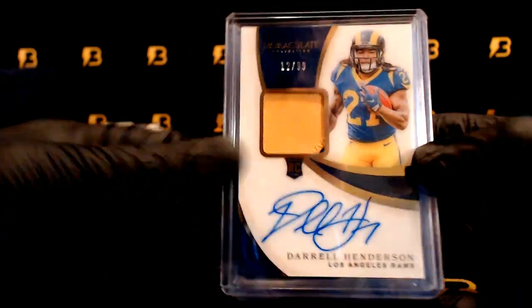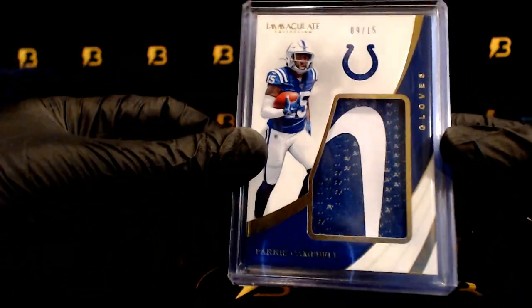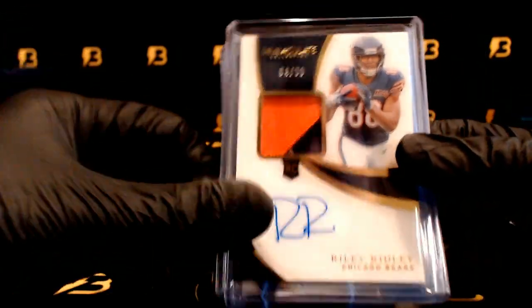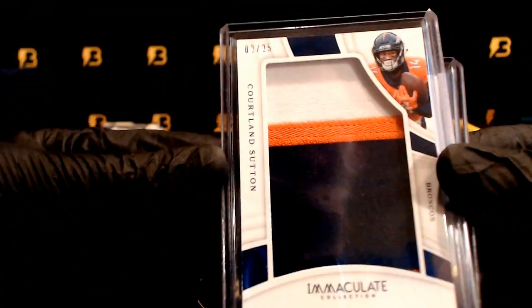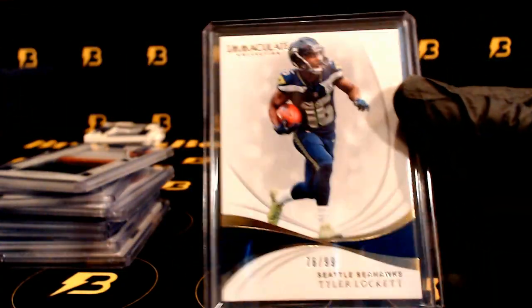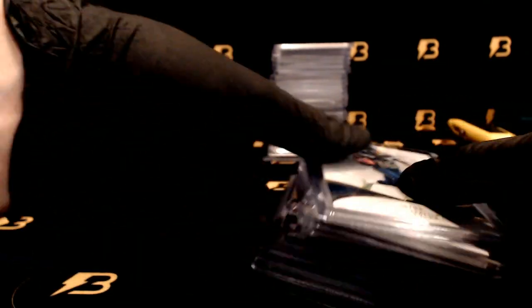We got Henderson for the Rams, Campbell going out to the Colts out of 15, Brown for the Ravens, Jeffery for the Eagles, Ridley for the Bears, Taylor for the Giants, Davis for the Titans. Gordon going out to the Chargers out of 10. We had Sutton out of 25 going out to the Broncos. And Lockett for the Seahawks.